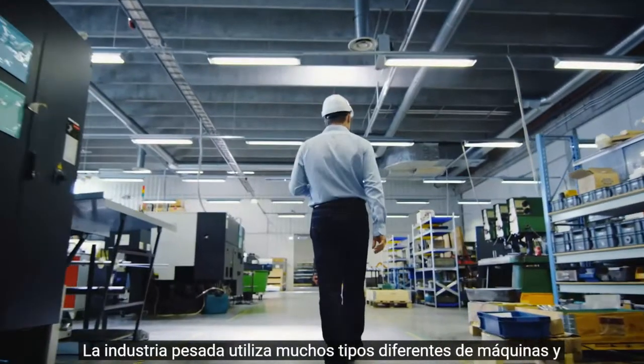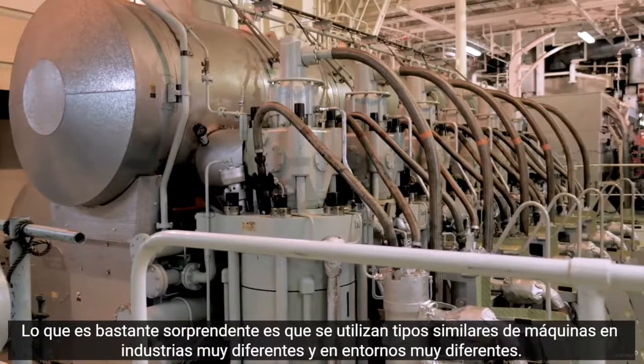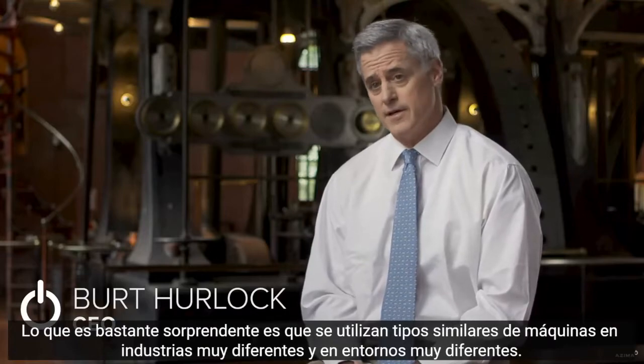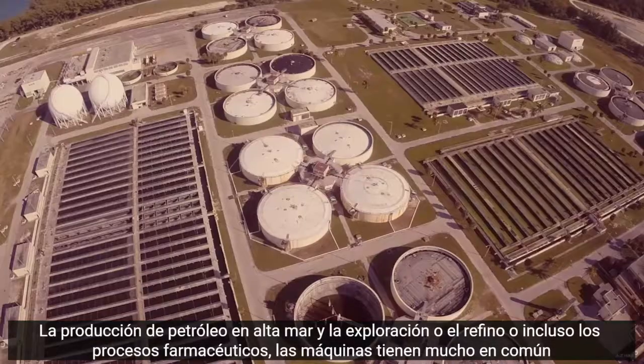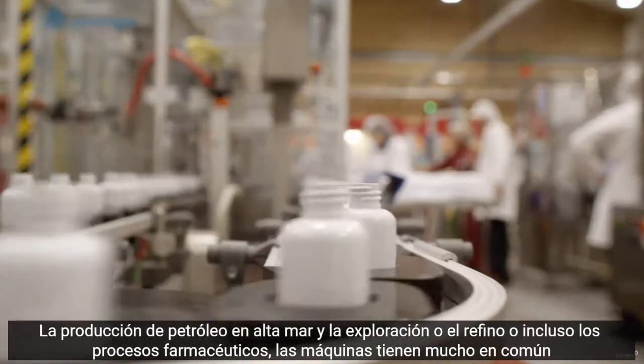Heavy industry uses lots of different kinds of machines. And what's quite surprising is similar kinds of machines are used in quite different industries and in very different settings. So whether you're talking about mining or offshore oil production and exploration or refining or even pharmaceutical processes, the machines have a lot in common.